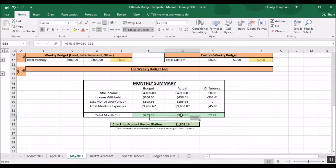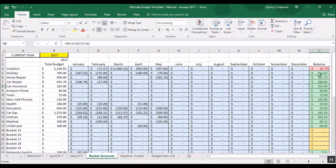So now looking at our bucket accounts, looks like I went slightly over on vacation based on putting that in there. So now I'll need to make sure that when we add June and I fill up the buckets again, that we watch it a little bit closer this month. A close call there. So now that we finished May, let's go ahead and create June.